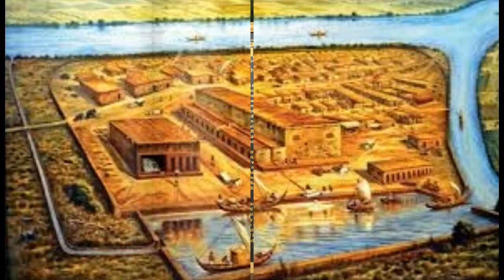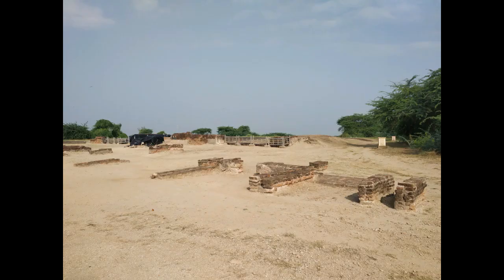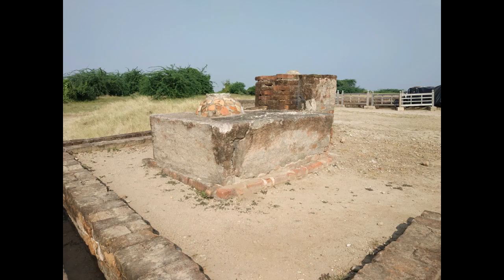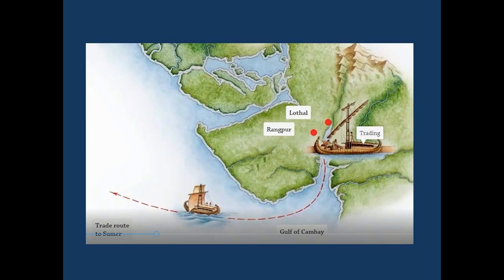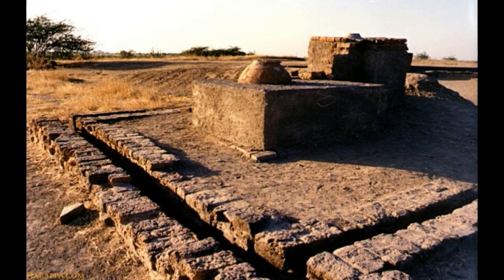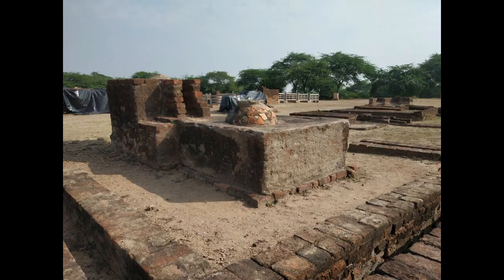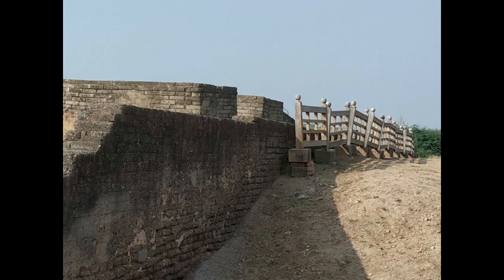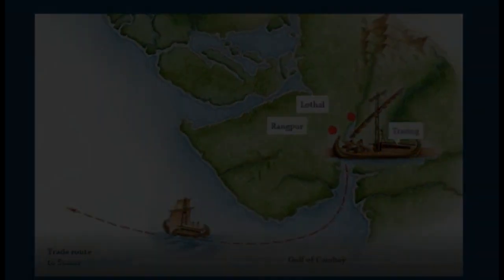Lothal has the world's oldest port city located between the Sabarmati River and its tributary Bhogavo in the Saurashtra region. The river provided direct access to sea route, although now it is sealed off from sea routes. The sea is today over 19 kilometers away from Lothal, but at one time boats from the Gulf of Cambay could have sailed right up to the spot.